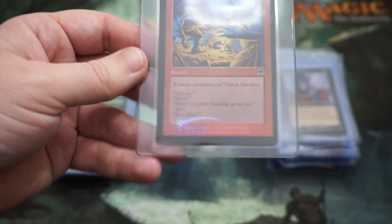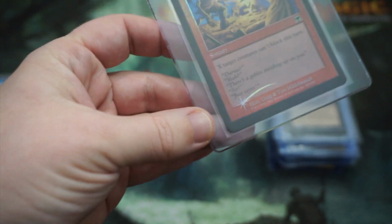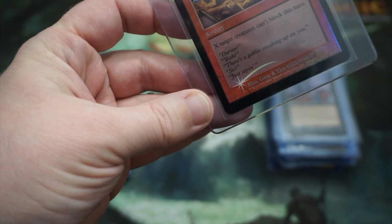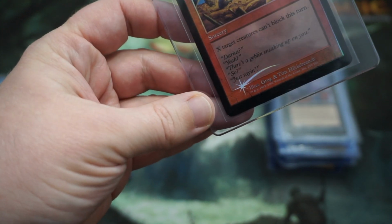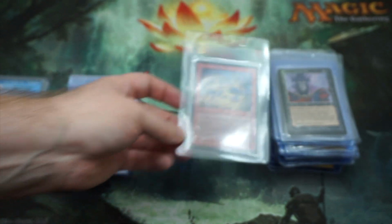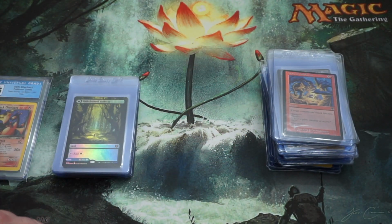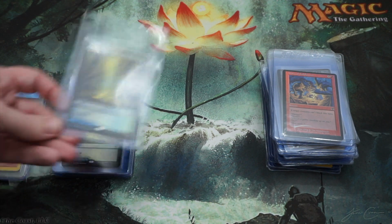This one is kind of borderline. I think, does it have? Yeah, it's got the little dot there. It's a little more faint than the other one. But these are two miscut cards that were foil from Onslaught, which foils were super rare back in those days. You only got like a handful in a box. It's not like today where they're everywhere.